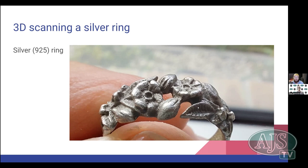So the first thing I did is I spray painted it white because the scanner doesn't like reflective surfaces. So you'll see the one I'm holding up is quite white. And I can just remove that with acetone afterwards.